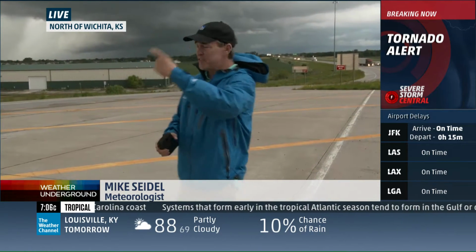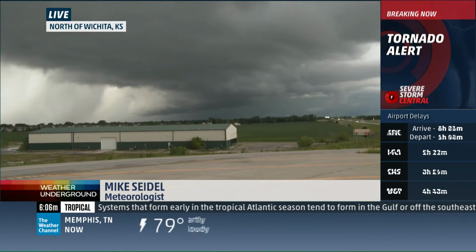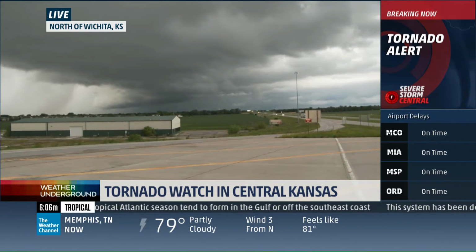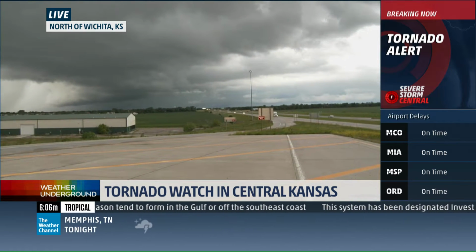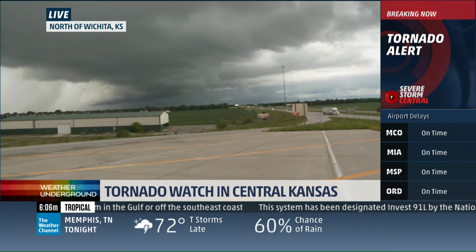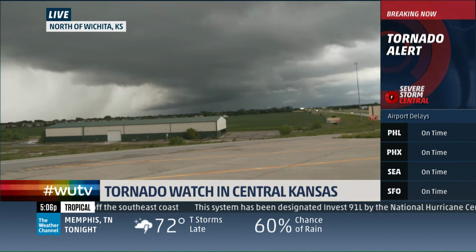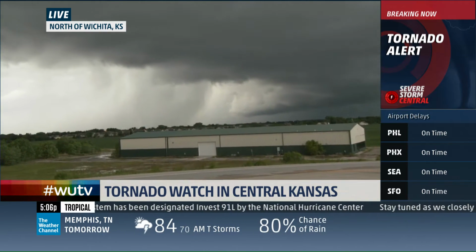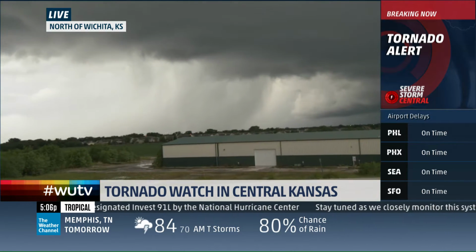Well, look at this. Let's just talk about what we're seeing here. Look at this storm, Mike, and the structure. Now, this is not warned, but it is moving north-northeast away from us. We're in Newton, just on the north side of Wichita. Our temperature here is 67. We're getting a very strong outflow from that storm. The wind's out here gusting up to 25, 30 miles an hour. Can hardly keep the hat on.